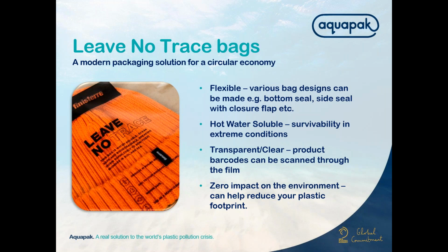It's clear and transparent. So we've done the trials with some major brands with some very sophisticated distribution centers around the world, and had very positive reports and feedback that it's very easy to scan the barcodes through the film. It's very clear, and there's no issue. And of course, the reason why we do this is so we have no impact on the environment and reduce their global plastic footprint. Next slide, please.